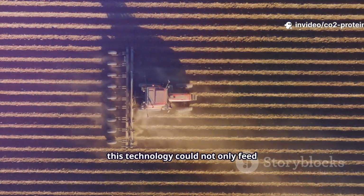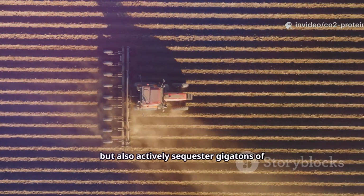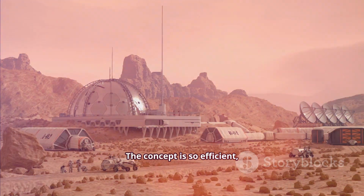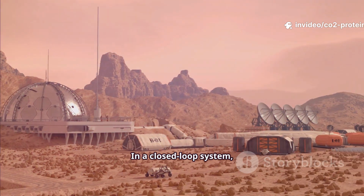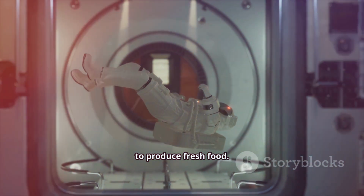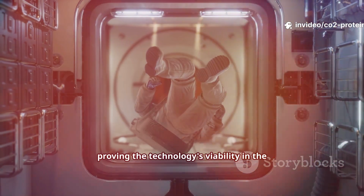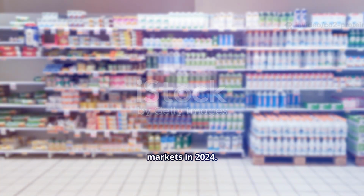If scaled up, this technology could not only feed billions with a secure food source, but also actively sequester gigatons of CO2 from the atmosphere. The concept is so efficient, NASA is investigating it for Mars missions. In a closed-loop system, astronauts would exhale carbon dioxide, which would then be fed into a bioreactor to produce fresh food. They could literally breathe out the primary ingredient for their next meal, proving the technology's viability in the most extreme environments. The first CO2-based foods hit European markets in 2024.